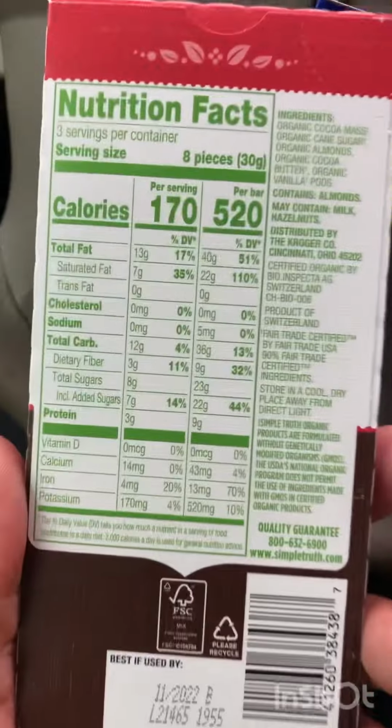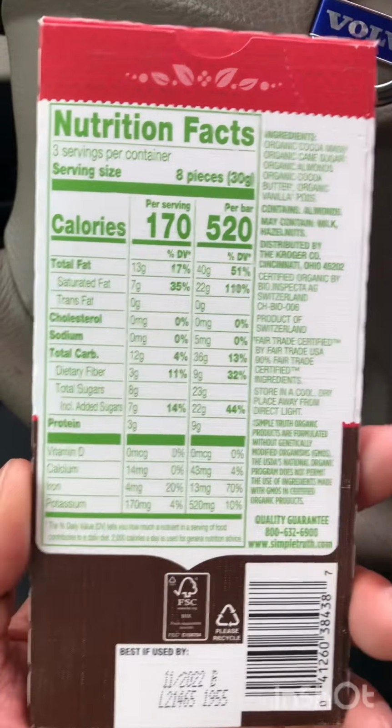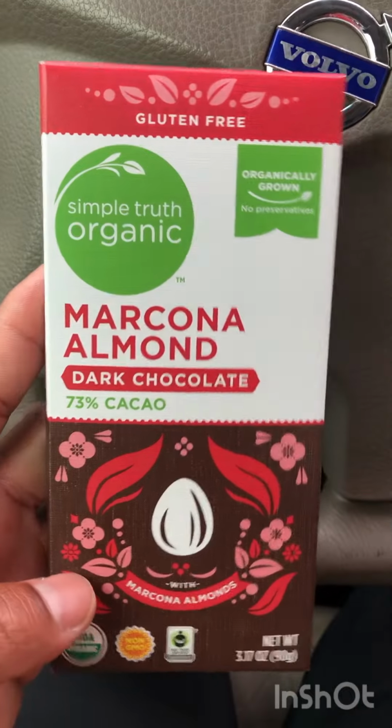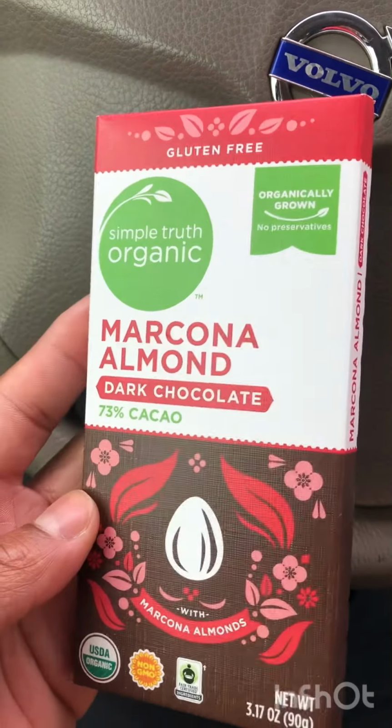I haven't had this before because it's usually kind of pricey, like $4 or $5 a bar. Pricey for Kroger. I got this at Kroger. And let's see what it tastes like.